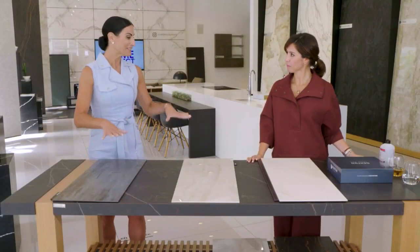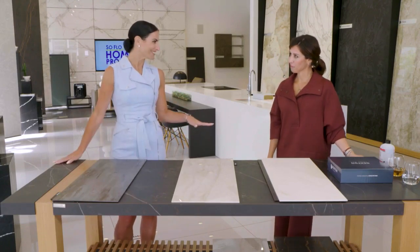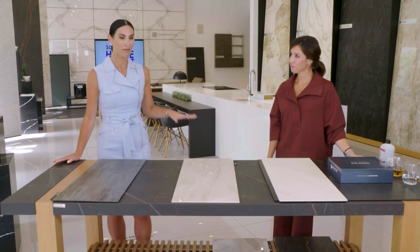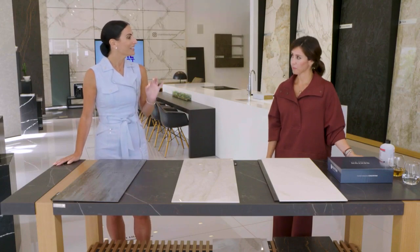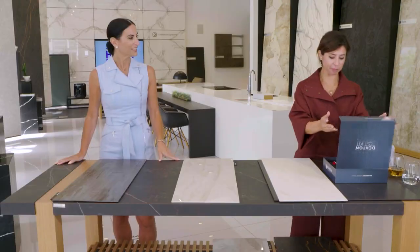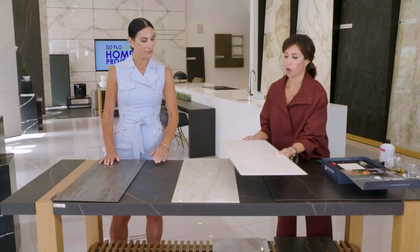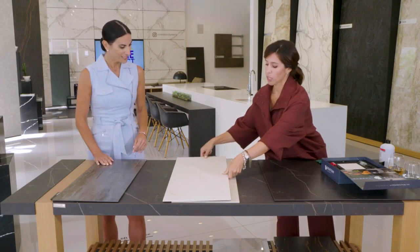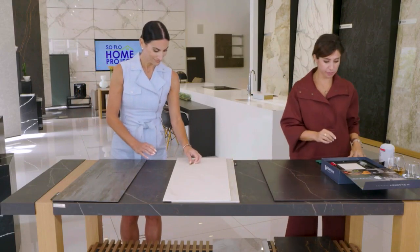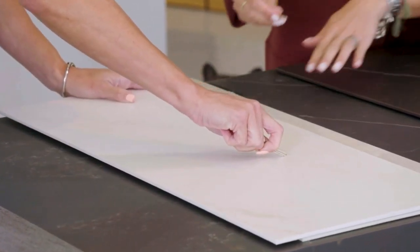So Carolina, this is the exciting part, because we are going to put the Decton outdoor surfacing to the test, show our viewers what it can stand up to. Yes, so here what I brought to you is a Decton test kit. I invite you to, on this white color, to try to scratch it. All right. But do it hard. Oh. Like you hate it.